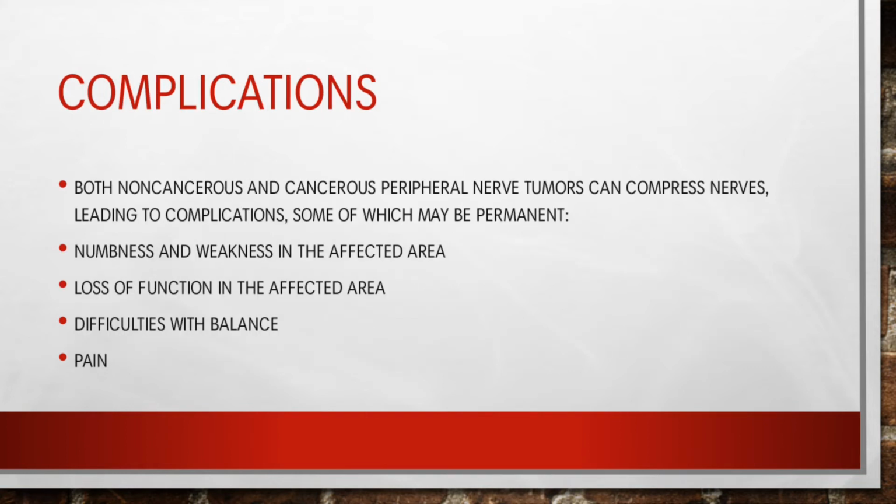Here we can look at the complications. Both non-cancerous and cancerous peripheral nerve tumors can compress the nerves. This leads to complications, some of which may be permanent: numbness and weakness in the affected area, loss of function in the affected area, difficulties with balance, and pain.